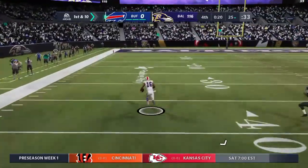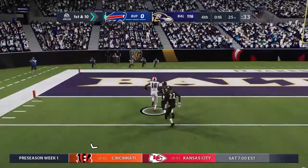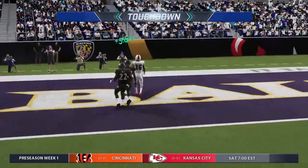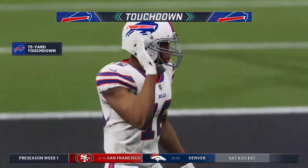Sometimes, Coach. Through an opening, and there he goes. And he's across for the touchdown. Too little, too late. But he does get in for 6.